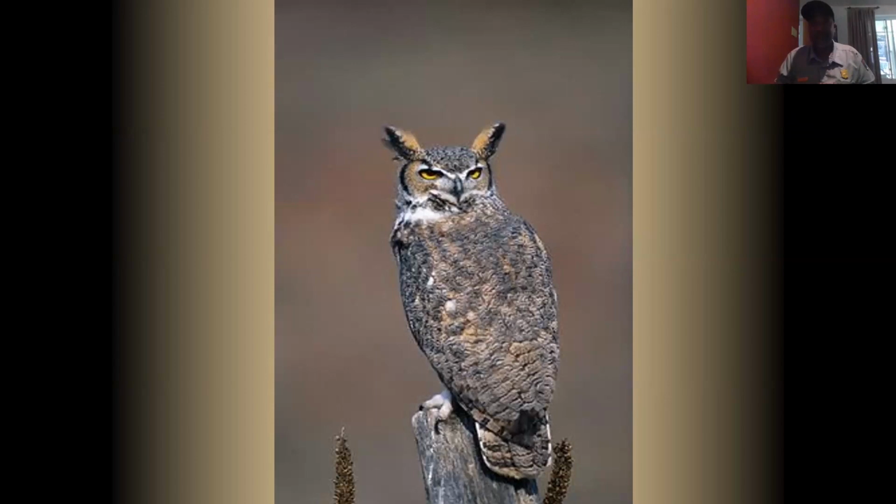The other neat thing that they can do, because of the construction of the vertebrae in their neck, is that they can be sitting on a branch and turn their head around and look behind them, right? As you can see in this picture, the bird is facing away from us, but it's looking directly at us.